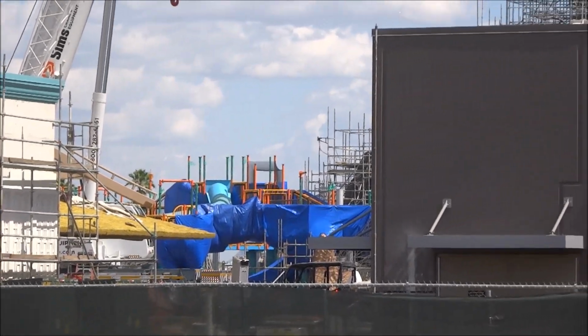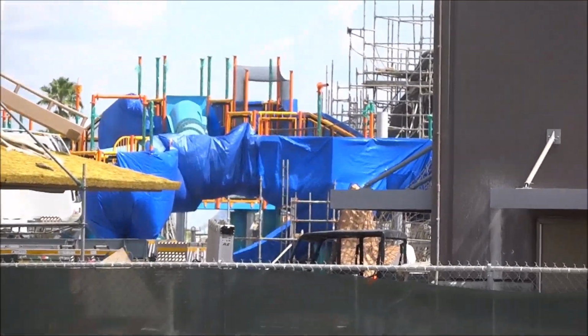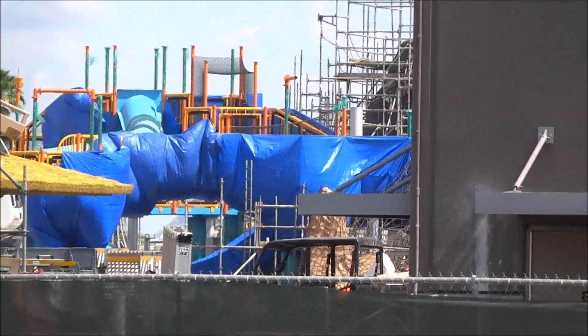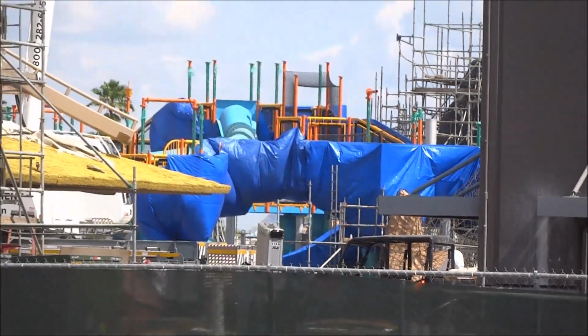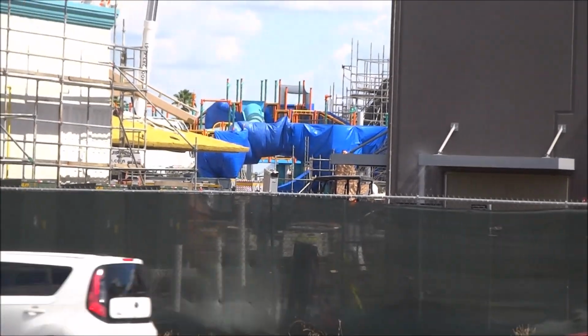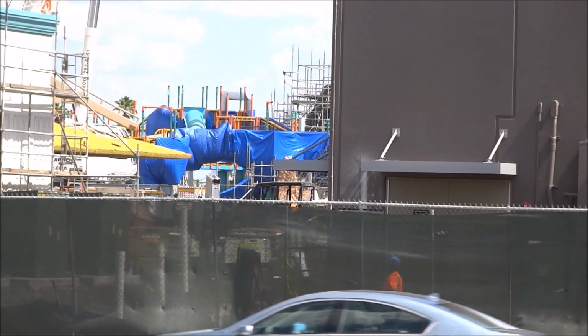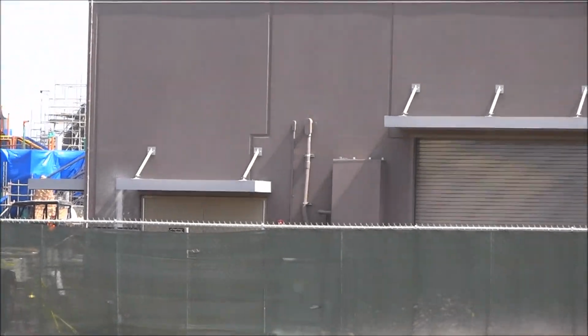So as we start our look at Runamukka Reef, I just wanted to show this brief angle. We actually see some tarps up. That's because they're doing some rock work here in front of those tarps. That's for the other side of the Lazy River Cave, for the rockwork inside the cave itself. So this is probably just to prevent dust from occurring on the structure there.